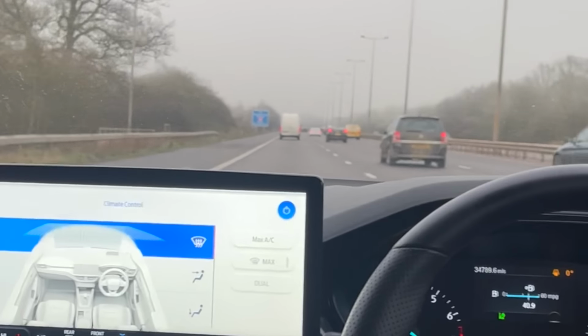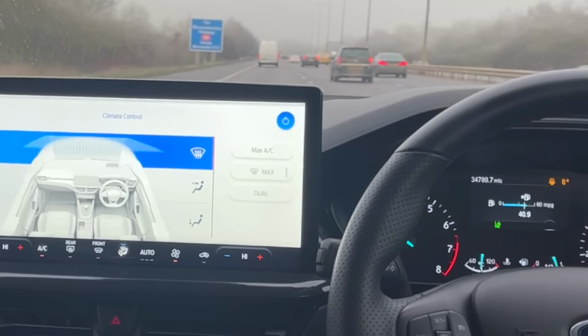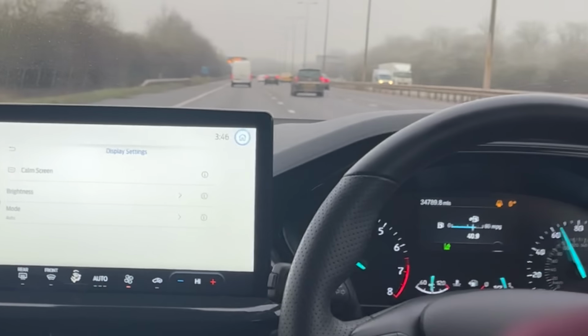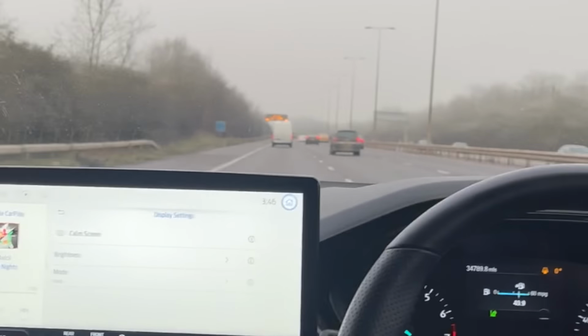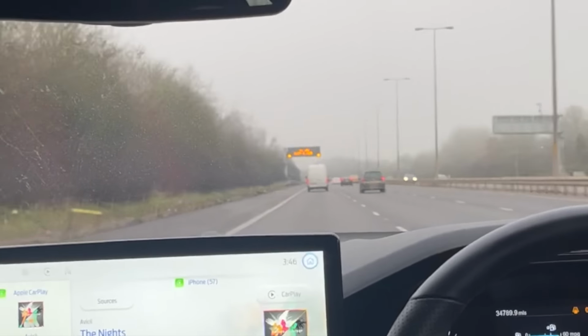Can you work it out, darling? I'll drive the car and you mess with the screen because that's much safer. Go on, let's change the music. Oh, it's gone back, it's timed out, so you've got to wait for it to time out. Right, and now how do we get into our music settings? Do we click that? Right, so there we go.